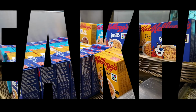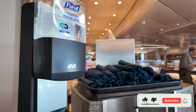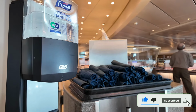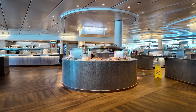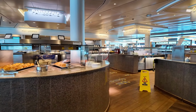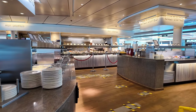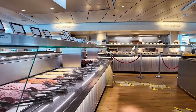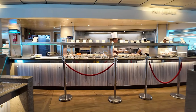Let's start at the Horizon Buffet. It has hand washing and sanitising stations as you enter, and staff encourage you to use these. The food station area is fairly compact here, but there is all the normal breakfast items on offer. The quietest time to attend breakfast is definitely as early as possible. After 8:30 the buffet does get very busy with queues for the hot breakfast items.